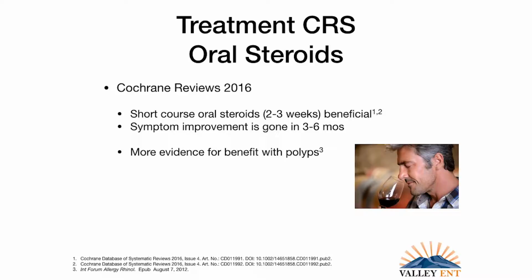But if you measured their symptoms 3 to 6 months down the road, they were kind of back to their baseline. So it does help patients get through tough times, but they're going to fall back to their baseline and rely on those saline irrigations and topicals and nasal steroids to keep them well. Patients with nasal polyps generally get more of a response from steroids. So if you're thinking about risk-benefit ratio, that patient with polyps, it's probably a good reason to do oral steroids.